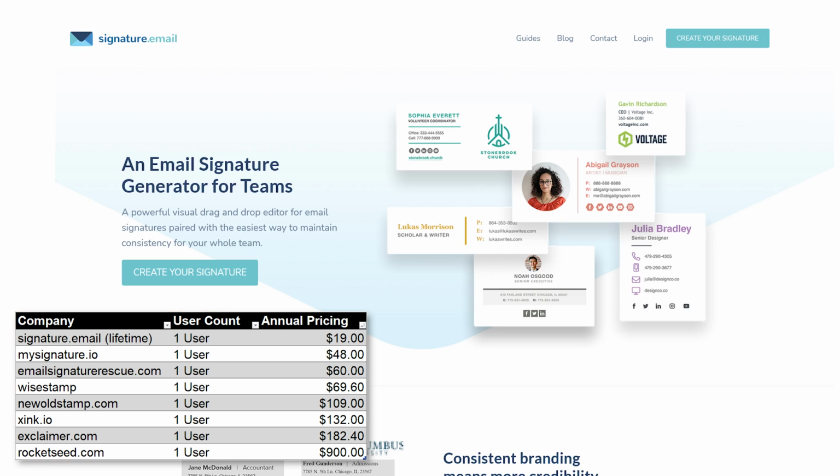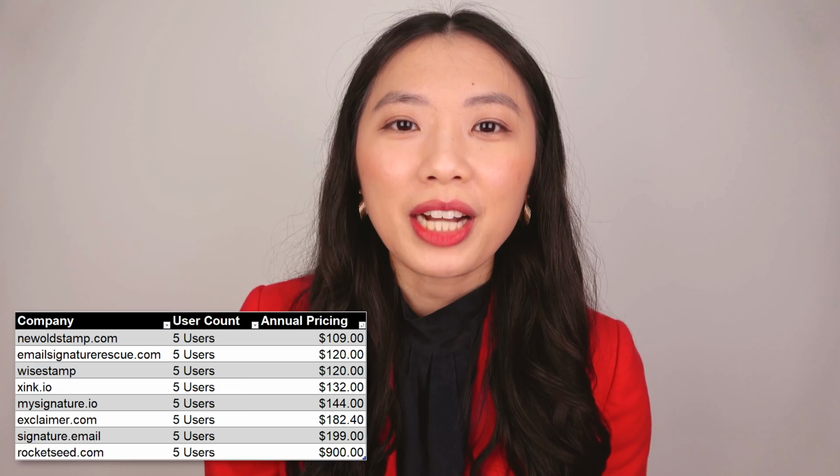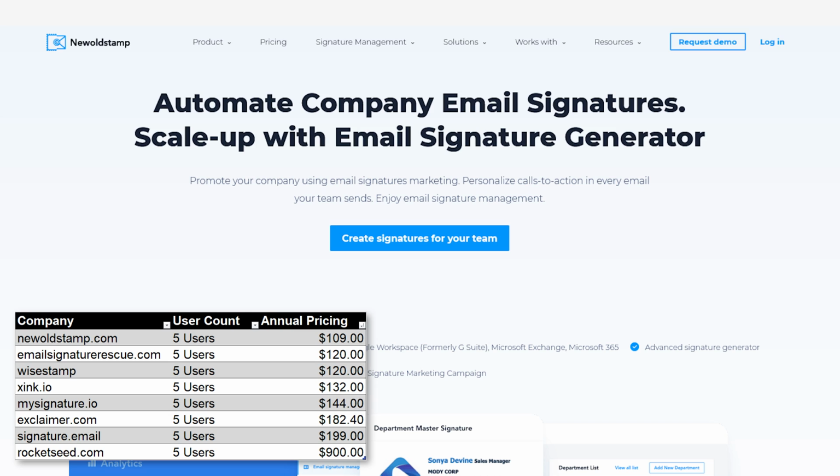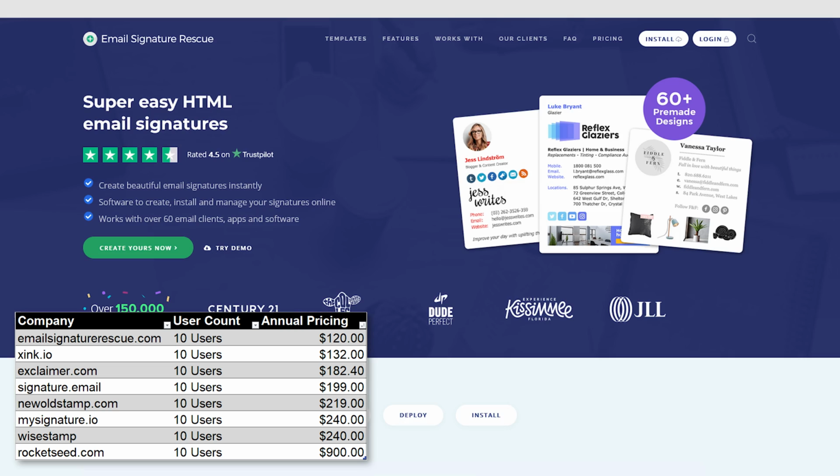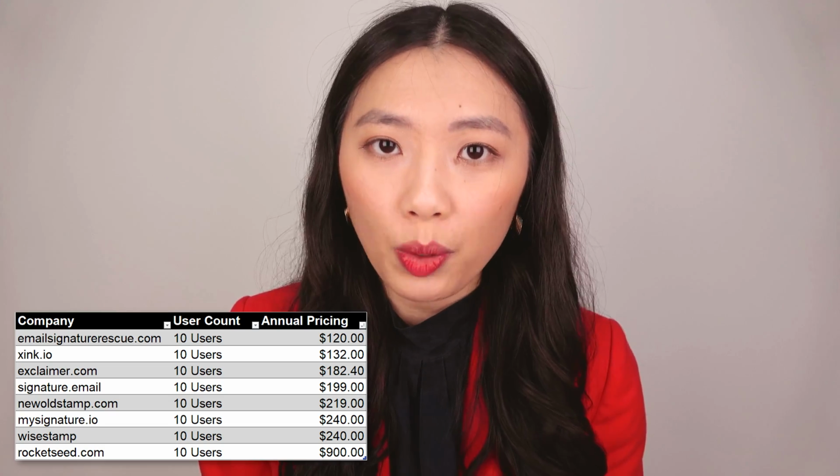I did my calculations, and I'm going to share with you right now what the cheapest options are for each level. For individual self-employed professionals, the cheapest and best option would be signature.email. Signature.email has a lifetime one-time fee only plan of only $19. For companies that need up to 5 users, the best and cheapest option would be newoldStamp.com. The annual price is $109. For companies that need up to 10 users, the best and cheapest option would be emailsignaturerescue.com. That would cost an annual price of $120.